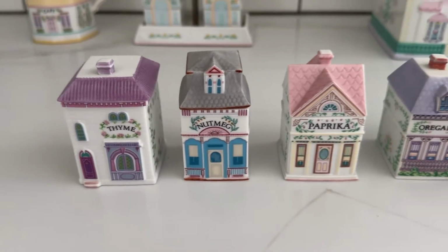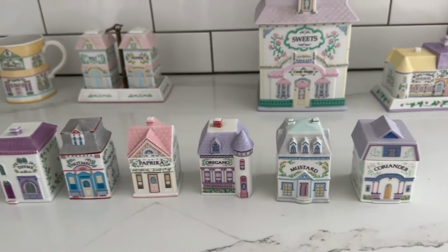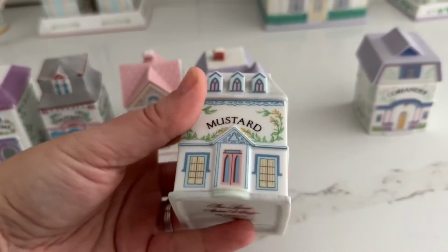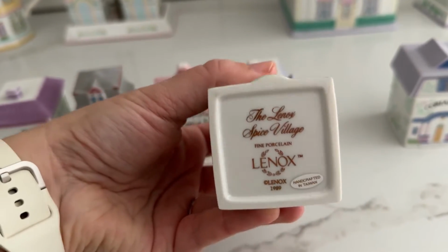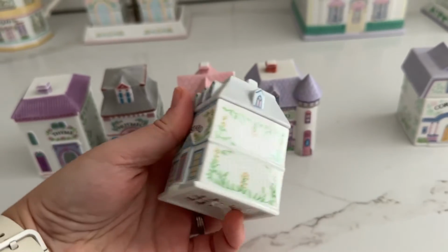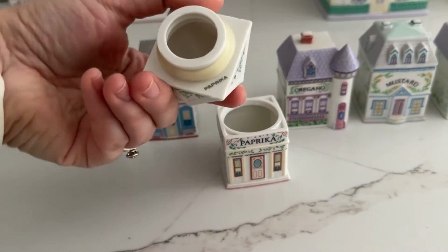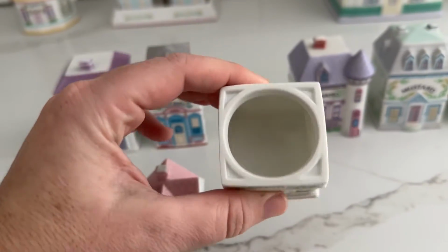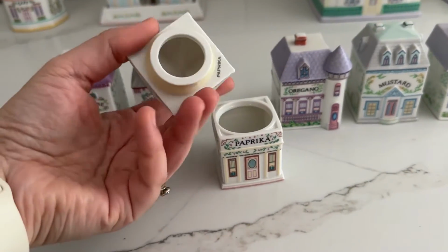The shapes vary a bit, and they look like little doll houses. On the bottom, it's stamped with a Lenox 24 karat gold stamp, and it says they are made in Taiwan. These were made in 1989, and if you open them up, they do open. There is a gasket right here to keep your spices nice and fresh, and it also says the name on the lid, so if you're washing them and they get separated, you can put the right lid with the right house. They're just the cutest thing I've ever seen.